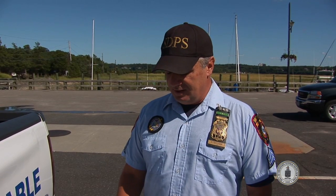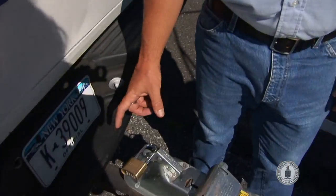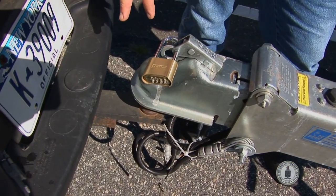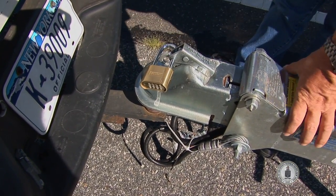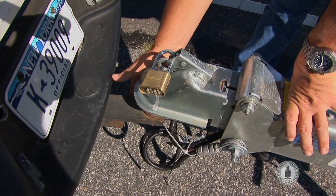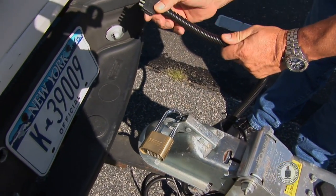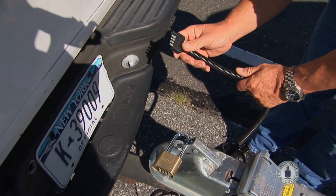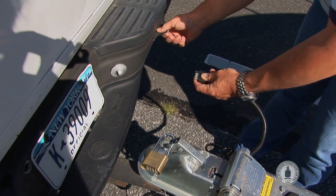So we're going to simulate hooking up a trailer to a trailer hitch on a boat, and what you want to do is make sure that the ball and the tongue match. This happens to be a 2-inch ball with a 2-inch tongue, so we're going to put the tongue on the trailer ball, and then you want to make sure that you hook up your wire harness. This is for your brakes and for your directionals, and that simply just gets plugged in.